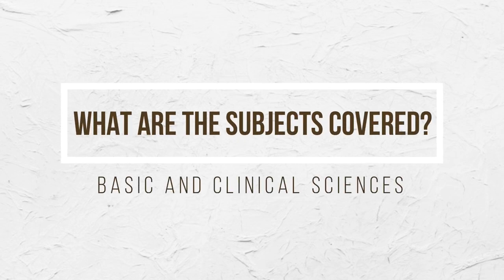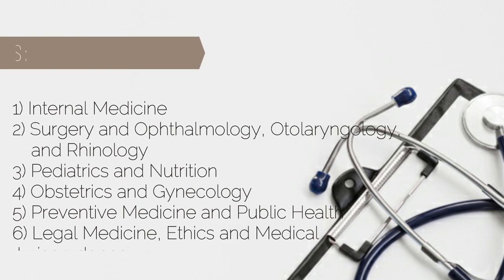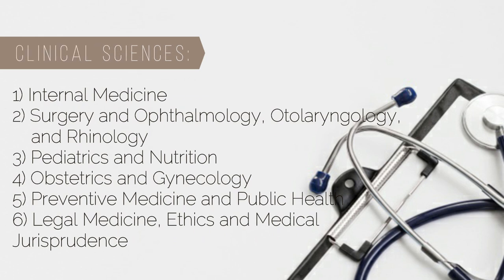Subjects covered are categorized into two, basic and clinical sciences. The basic sciences are as follows: anatomy and histology, physiology, biochemistry, pharmacology and therapeutics, microbiology and parasitology, and pathology. For clinical sciences, internal medicine, surgery and ophthalmology, otolaryngology and rhinology, pediatrics and nutrition, obstetrics and gynecology, preventive medicine and public health, and lastly, legal medicine, ethics, and medical jurisprudence.